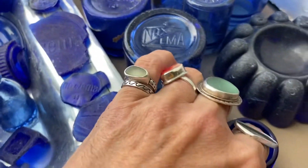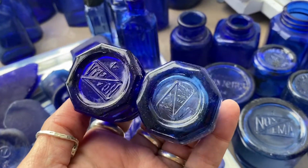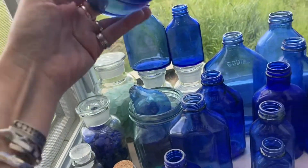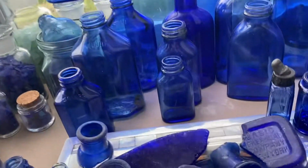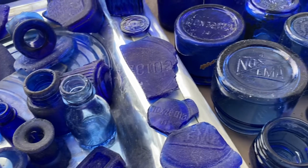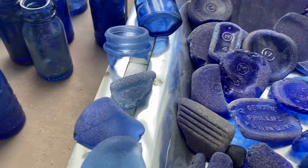The Noxzema bottle came in a number of sizes, the small octagon-shaped bottle, the more medium-sized, and then sort of the larger jars as well. That's sort of where a lot of our beautiful cobalt sea glass comes from.